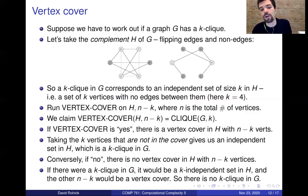So that means that we have a contradiction. There's no k-clique in G. And so if vertex cover is a no, then clique is a no. Questions about this?